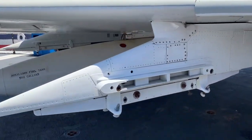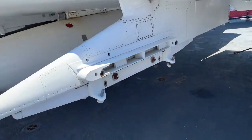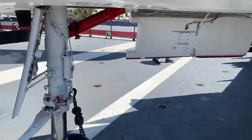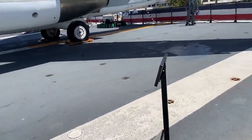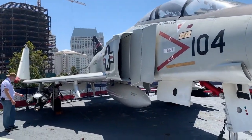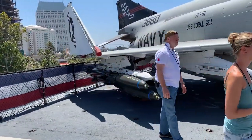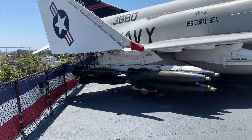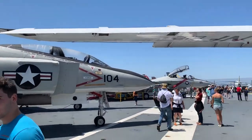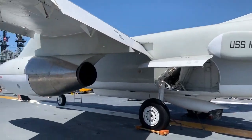Look at this. Just imagine all the stuff that was strapped on here and launched. Big old 500-gallon fuel tank. I'm sure 500 gallons is a lot more than 500 pounds, that's for sure. Look at the air intakes on this beast, huh? Wow. What a profile, huh? This is a big beast. This thing doesn't do much for me, though.